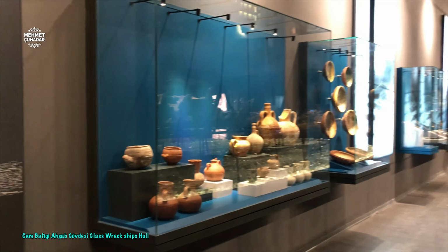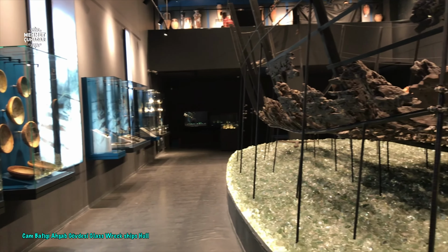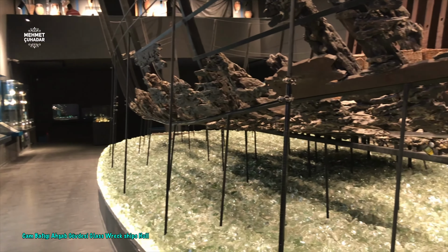Archaeologists discovered chess game pieces, the weights of fishing nets, and 65 weapons on the ship, showing passengers were ready for sudden attacks.